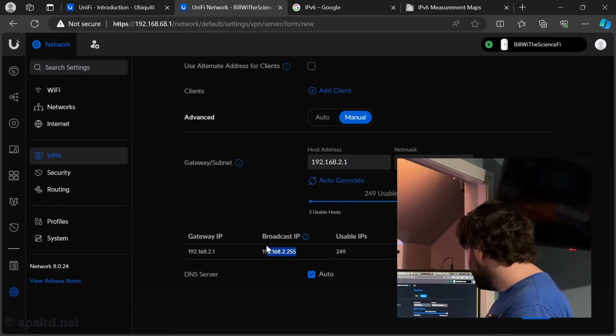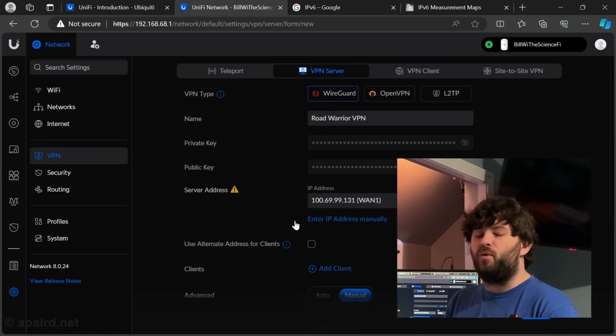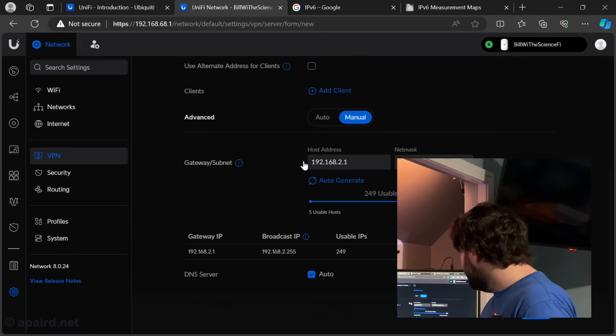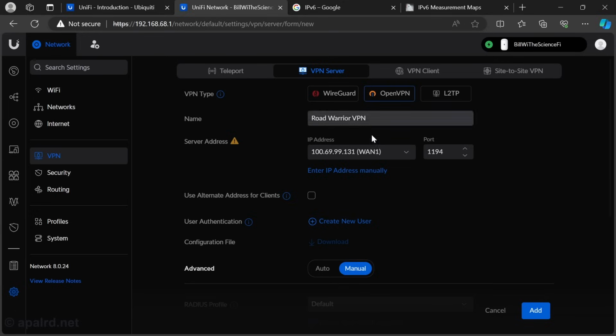Why do you have a broadcast IP on a WireGuard setup? WireGuard is purely a layer 3. There's no layer 2 broadcast domain. Everything is routed. Like, this is bad. How about OpenVPN? Again, I'm stuck on just my legacy address. This is just a nightmare.